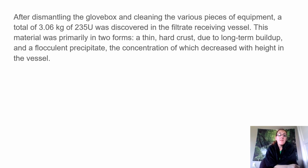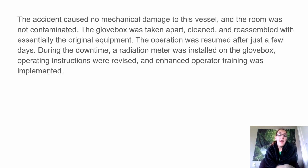After dismantling the glove box and cleaning the various pieces of equipment, a total of 3.06 kilograms of 235 uranium was discovered in the filtrate receiving vessel. This material was primarily in 2 forms, a thin hard crust due to long-term buildup, and a flocculent precipitate, the concentration of which decreased with height in the vessel. The accident caused no mechanical damage to this vessel, and the room was not contaminated.